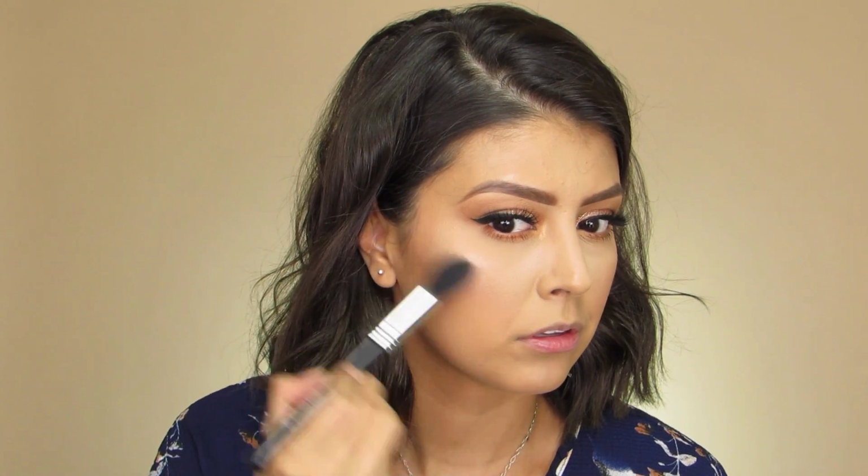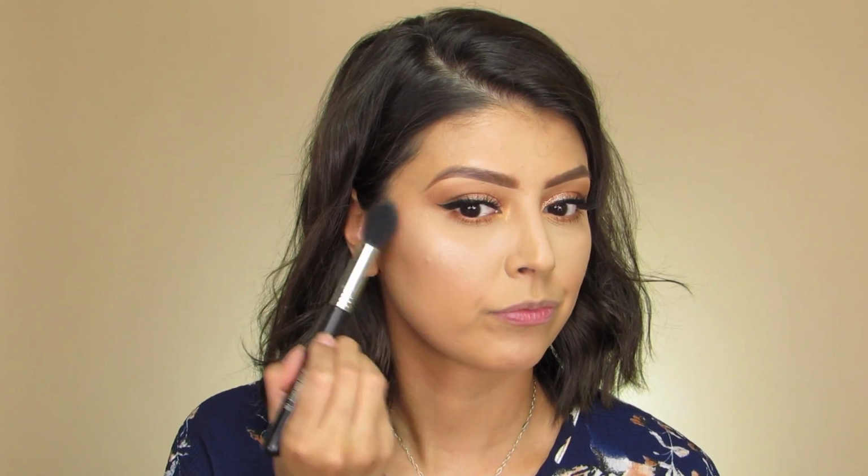And the one that I'm going to be using is on the cusp. I really loved the way that that swatched. Let's see here. Oh yeah. Oh yeah. All right, and last but not least comes the lips.